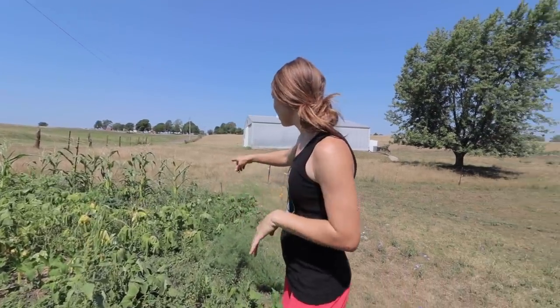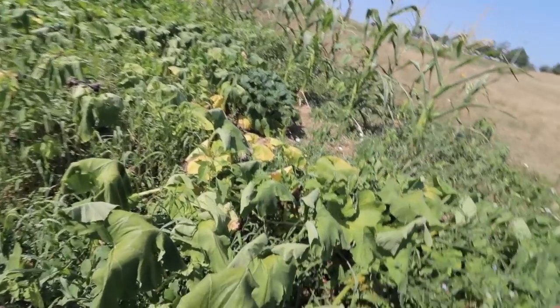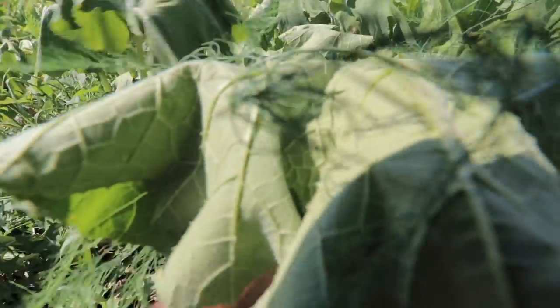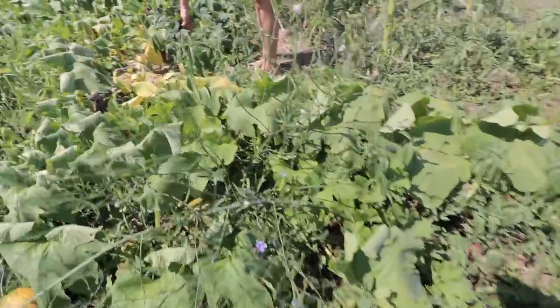And we got some humongous pumpkins coming along. Good size pumpkins so far. I guess it's just a medium size. Not huge, but it's big for us. We've never grown anything that big. That's awesome. Getting some summer squash.